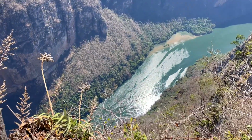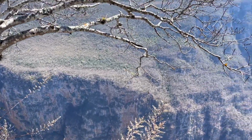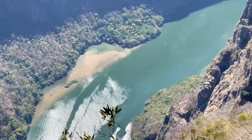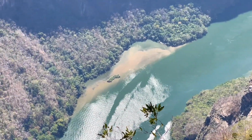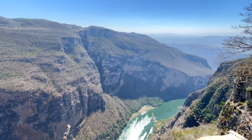Like, that is scary. Mirador La Coyota is one of the several viewpoints along the canyon that offer spectacular views of the Grijalva River and the massive walls of the canyon. This spot provides one of the most panoramic views and is a great location for photography.